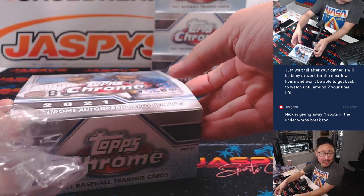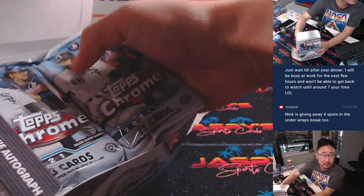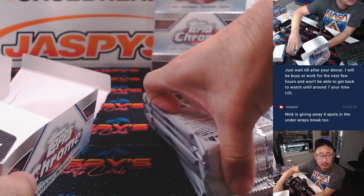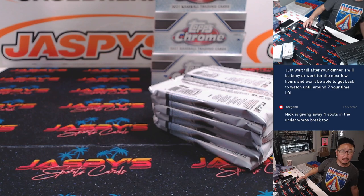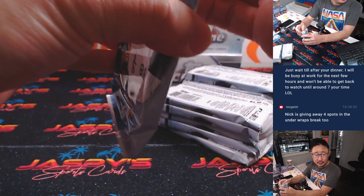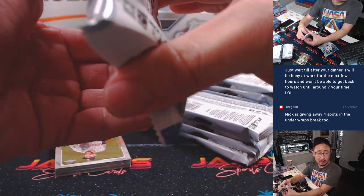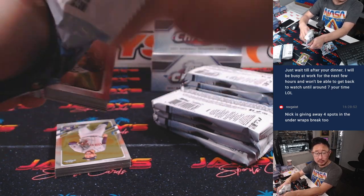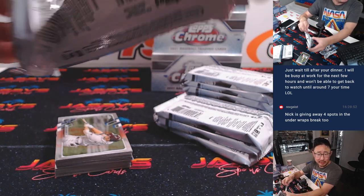I don't know where the Rays are going to play. I mean, there's a bunch of minor league stadiums around the area, including their own facility somewhere in Florida, so we'll see. So they're gonna have to figure that out soon.